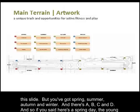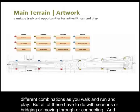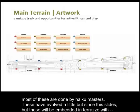And so if you said, here's a spring day, the young girl skipping, are these three segments. So a spring day, the young girl's skipping. And you could reverse that. You can create different combinations as you walk and run and play. But all of these have to do with seasons or bridging or moving through or connecting. And most of these are done by haiku masters.